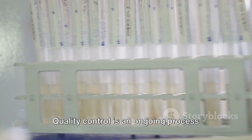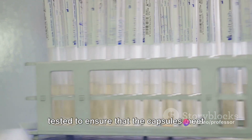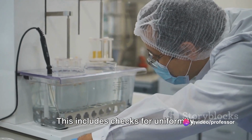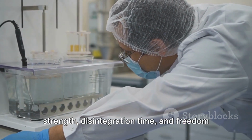Quality control is an ongoing process throughout the entire formulation development. Each stage is regularly monitored and tested to ensure that the capsules meet the required pharmaceutical standards. This includes checks for uniformity, strength, disintegration time, and freedom from defects.